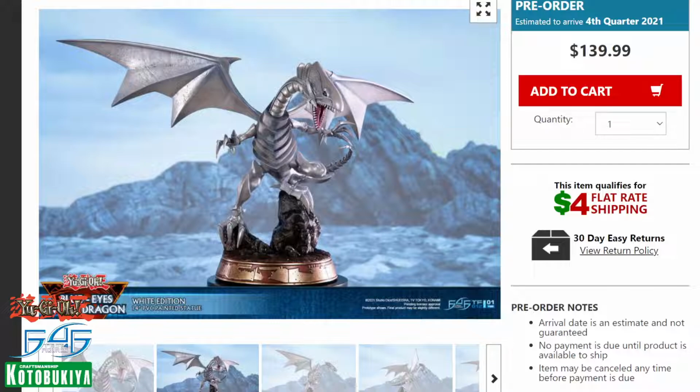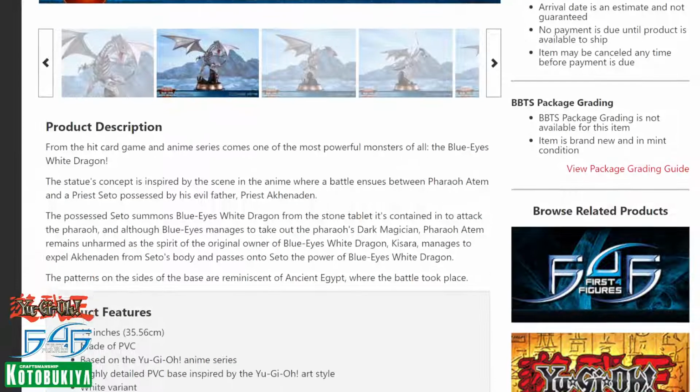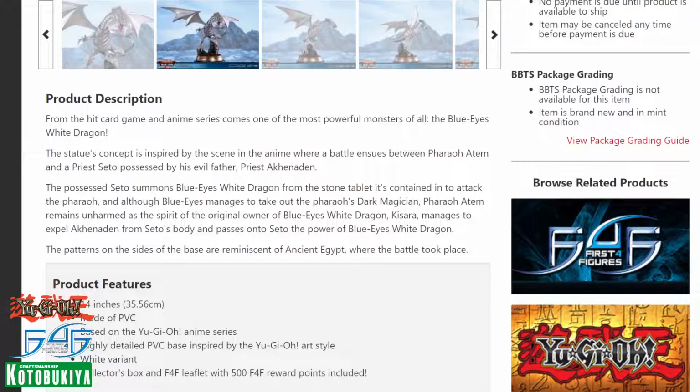But you guys can see here, the first quarter of 2021. So this one will actually come out beforehand. But like I said, it could be subject to change. But $149, sitting at 14 inches, PVC. Definitely still, I would really love to have this one.